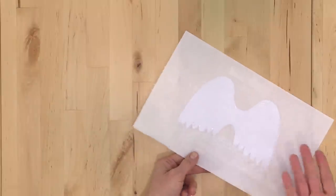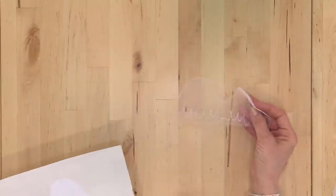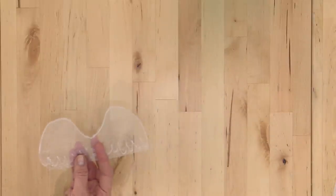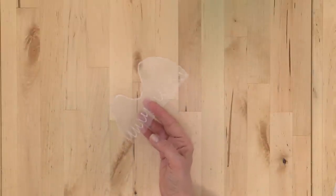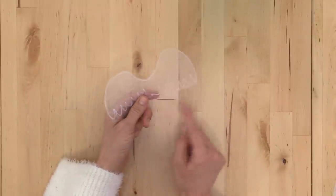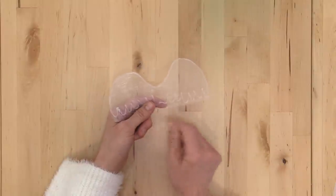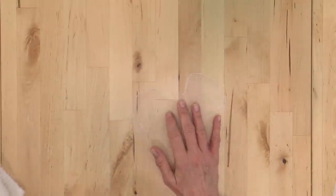It doesn't really break, but anyway, you're going to separate it from here, and this is what you're going to get. You're going to cut this out. Once you're all done, cut out the individual wing shapes in multiple layers. You can also treat the inside with extra glue, which I've done on a couple, but just cut it all the way out until you have all of your wings.